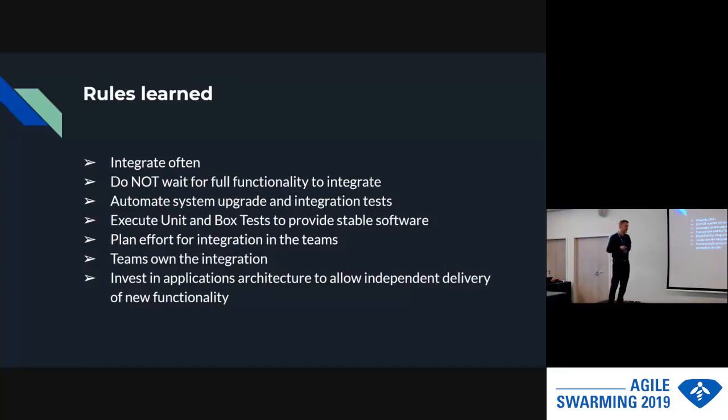So it's very important that you build the quality from the top down. So you need to execute unit tests, box tests, provide the best build you can to the integration, and then you get the proper results from the integration level. It's not a replacement for the lower levels. It's verification at the system level.